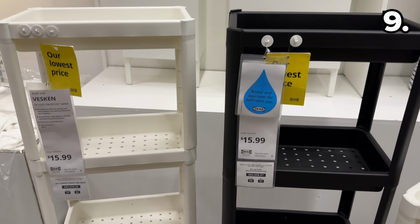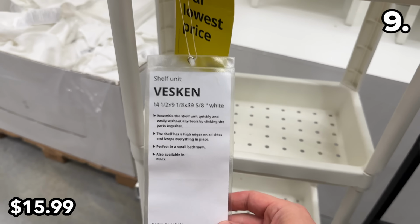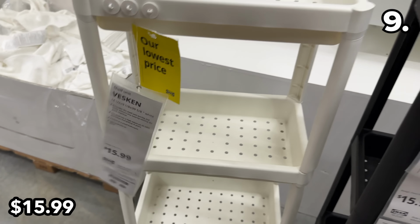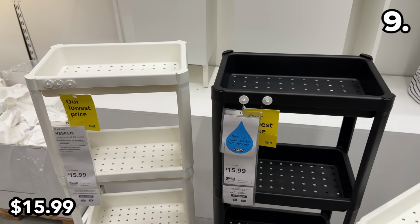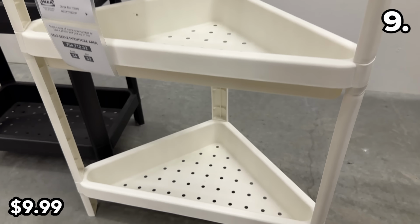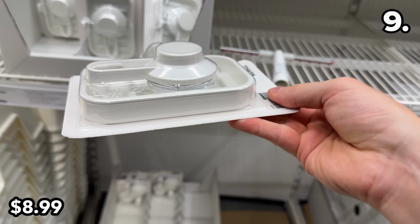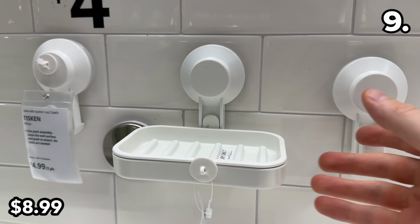And speaking of organization, this 4-tier shelving unit at $16 would be great in a bathroom or even a pantry or laundry room perhaps. For shower-ready storage, this corner shelf unit is $10, while this soap dish with suction cup at $9 is a great solution for those that don't have built-in shelves in a shower.